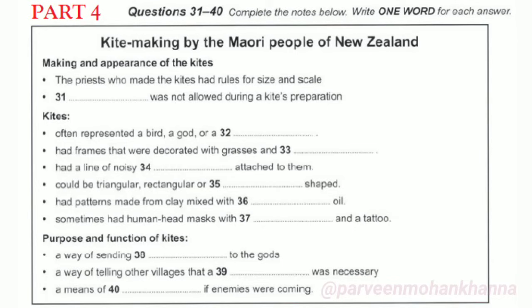As with other Maori artistic traditions, kite making involved certain rituals. So, firstly, only priests were allowed to fly and handle the largest, most sacred kites. There were rules, too, for the size and scale of the kites that the priests had to follow, and during the preparation of both small and large kites, food was strictly forbidden.